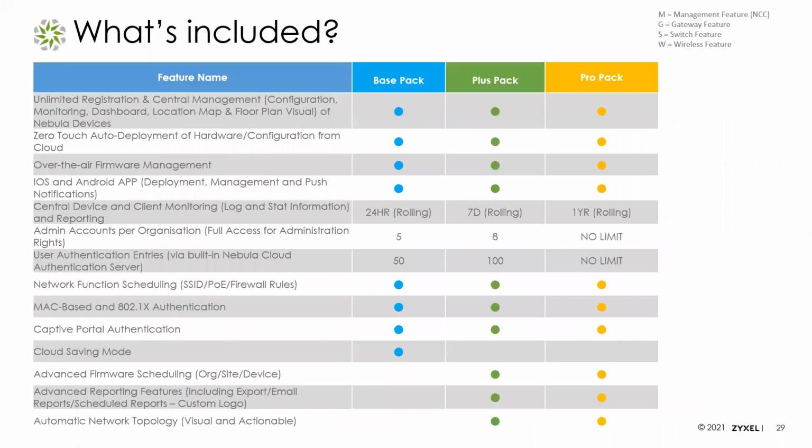Now let's talk about what comes with each of these different versions of Nebula: the free version, the Plus Pack, and the Pro Pack. All of them give you an unlimited number of devices to manage. All of them give you our zero-touch plug-and-play deployment where you don't need to configure anything on the individual device. All of them will do firmware management through the cloud and let you schedule firmware updates. All of them get you access to our mobile apps.